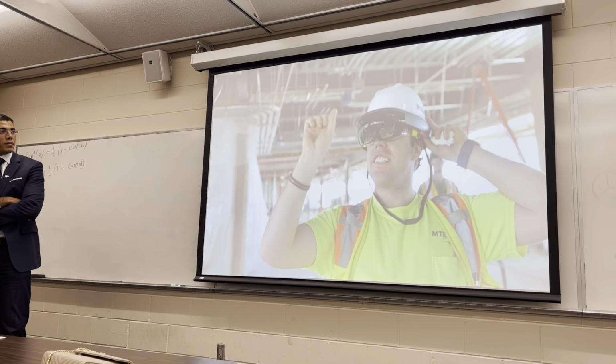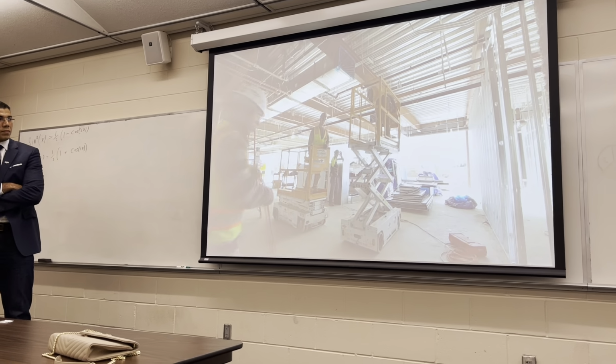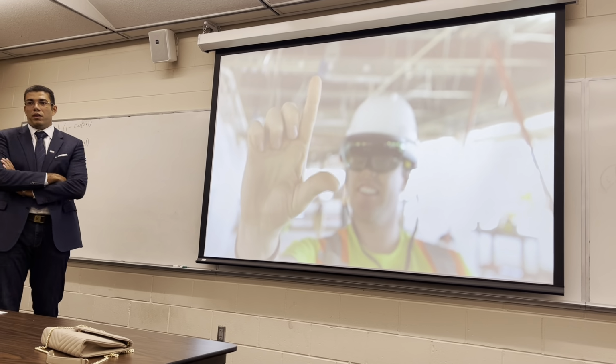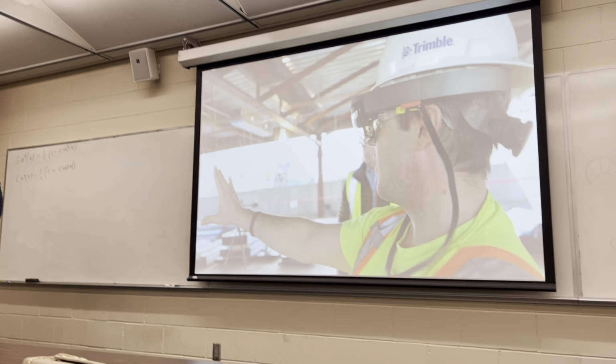Zoom in and go out. That's so cool. So this is what you see with your naked eye walking around. Like that? I'm going to show you now what the lenses would do. It's right there on the column. I can see it on the column.